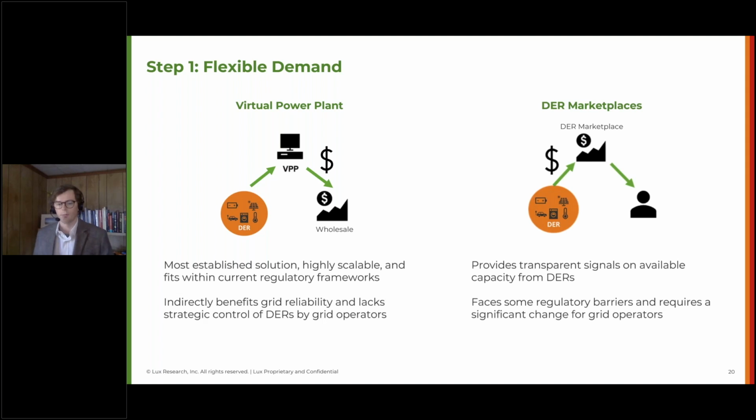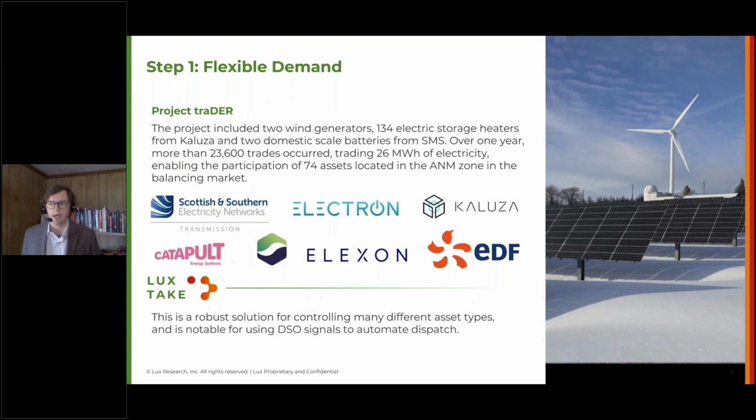It essentially moves that marketplace from a wholesale to a distribution network, where now all of the individual owners of assets can make that capacity available in a marketplace, and the grid operator or other folks in that network can access that capacity. So much better control and visibility into the capacity of DERs, but it doesn't really neatly fit within today's regulatory frameworks, and it requires some potentially significant changes, setting up a new marketplace and engaging asset owners to set that up. But it's a good example of the systemic changes required for net zero grids. And this is being piloted today.